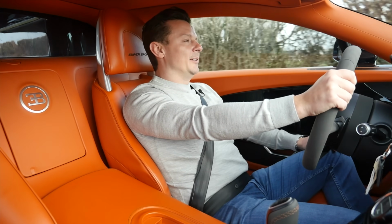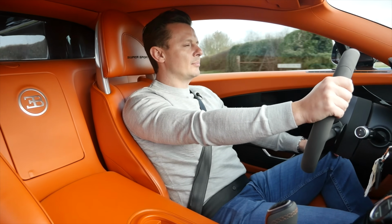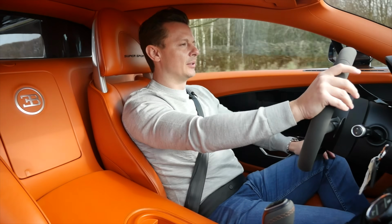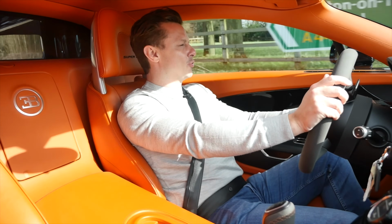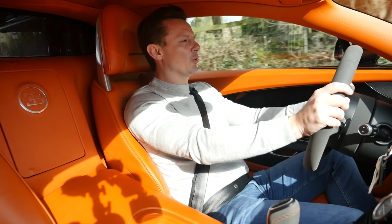Once again, because of the age of the car, there's absolutely no technology at all. None. I mean, less than the P1. But I don't care. It's just so relaxing. I just feel like I don't want to drive it fast. I don't want to let the engine be loud. I just want to cruise.